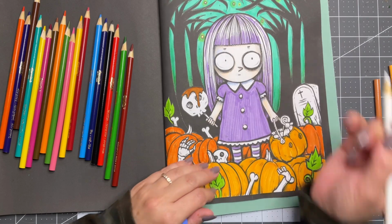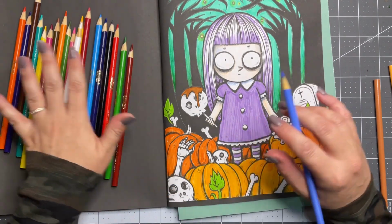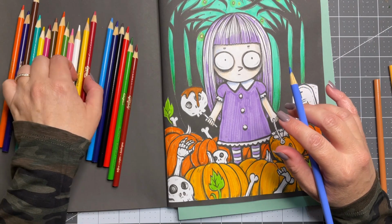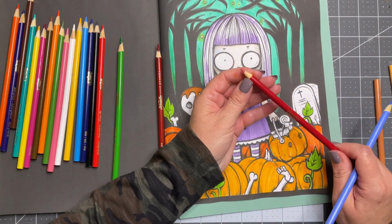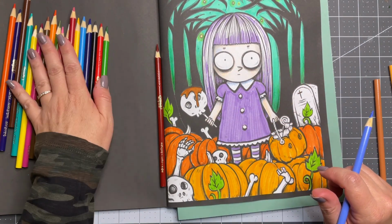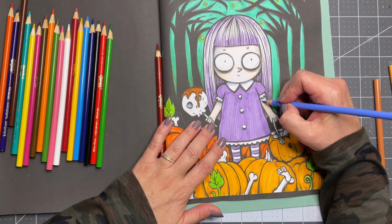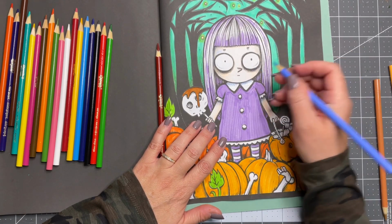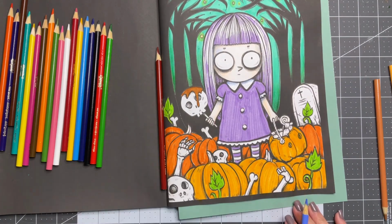And a tip that I have when using Crayola is to sharpen them before you use them, because I don't know if you can see, on this one, it has this cloudiness to it. So I don't know, if you sharpen it, then it kind of gets rid of that cloudiness. It may not lay down the color as nice at first. So yeah, sharpen them before you use them.